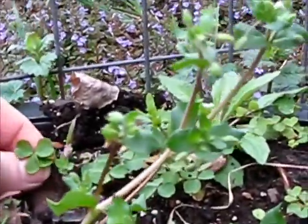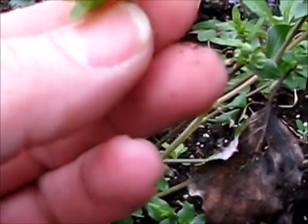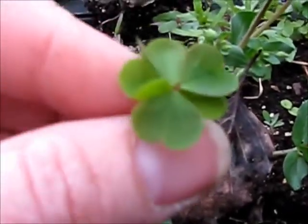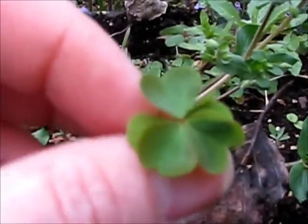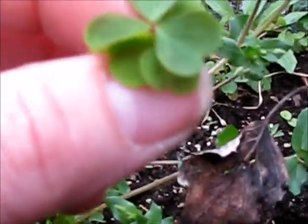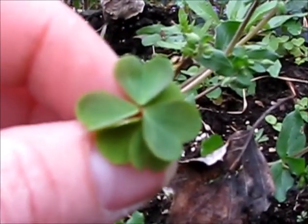Kind of looks like a clover. This is actually wood sorrel. Whoops, hello, let's get my fingers out of there. This is actually wood sorrel. No, it's not a 4-leaf clover. That's another clover leaf below it. Often people will wonder, wood sorrel is native to Ireland, and a lot of people will say that this is more what the Trinity was based on than the shamrock.